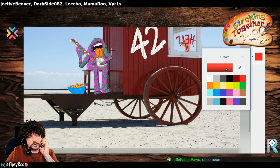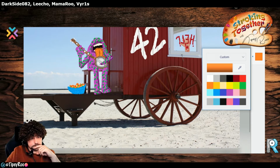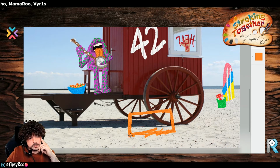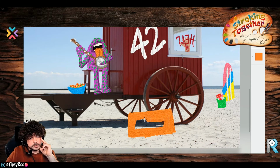Let's see. What would be a good color for the cooler? I could go orange with it. Okay, so I just want to thicken this up a little bit. So we just draw this in here, like that. I'll fix the bottom of it later. I think I'm going to give it a classic... I'll go ahead and just fill this in. So I'm just going to widen it and fill that in.